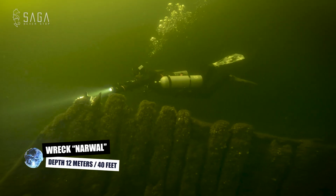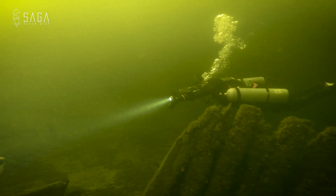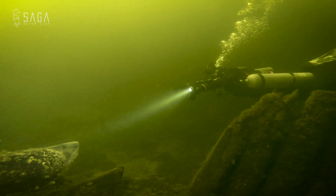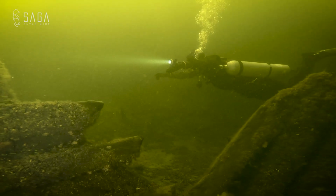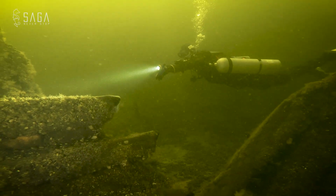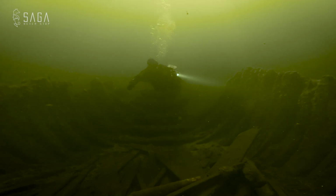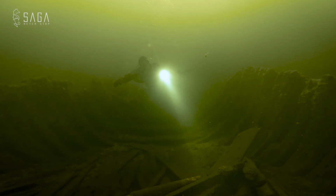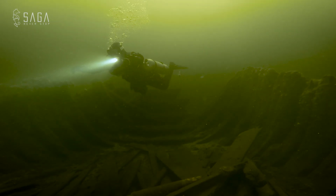This mysterious wreck is called the Narwal. It's fascinating to me because it's almost 120 years old. That means as a fishing boat, it's lived through 2 world wars, moved from shipyard to shipyard after being decommissioned, and finally found its final resting place here, for all to forget how it even ended up here in the first place.